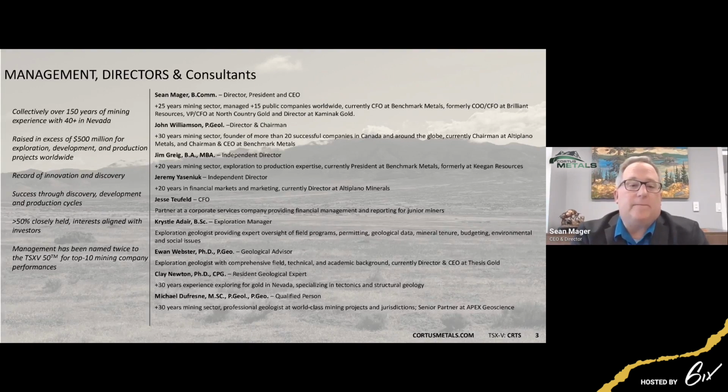In this list, you'll see there's a key man here, Clay Newton, who we call our resident geological expert. Clay is just an exceptional field geologist, but more than that, he is a structural geologist. For 30 years, he's been working in the Nevada area on tectonics and structural geology of the Great Basin, so the origins of the Great Basin. And he's come up with a method and theory that led to identification of hundreds of prospects.